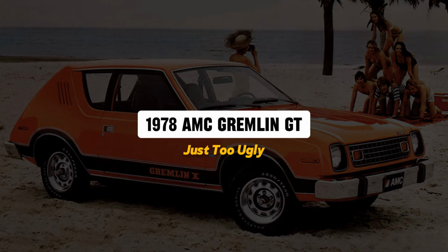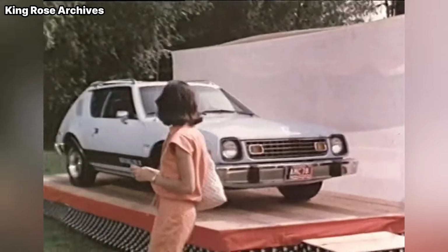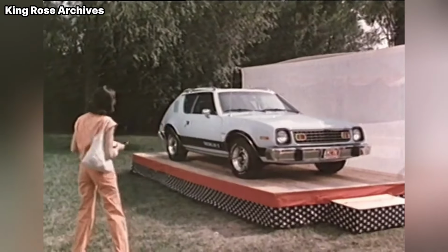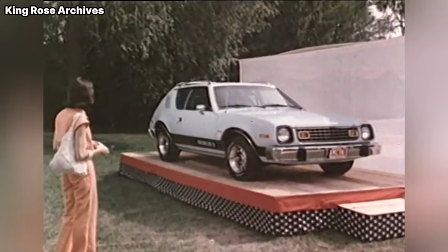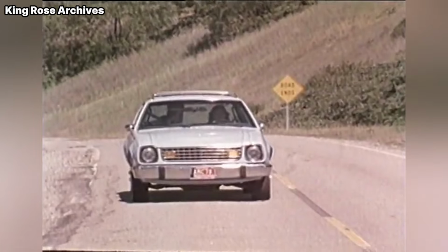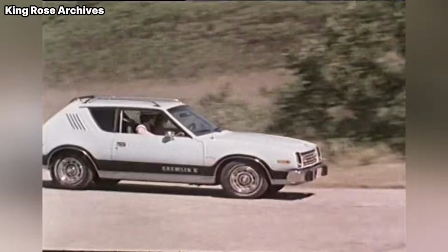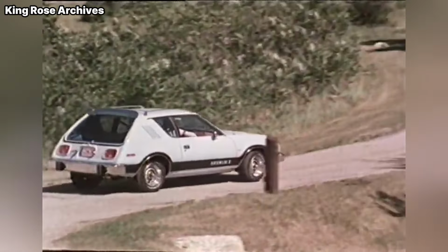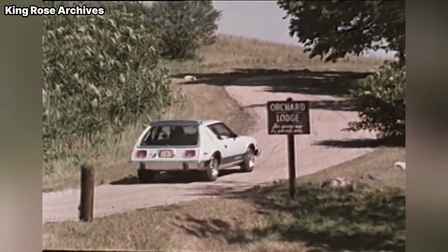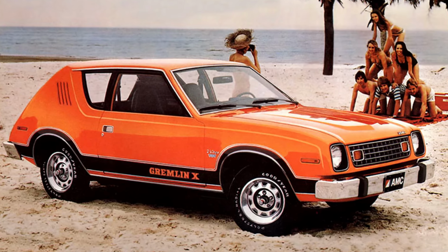1978 AMC Gremlin GT. Just too ugly. The AMC Gremlin was so ugly it was considered cute, and so it sold in droves for a little while. Then people realized that ugly is ugly, and thanks to the lackluster 120 horsepower engine, the cuteness of the Gremlin soon faded away. By 1978, sales flagged to an all-time low, and AMC killed off this model in favor of the Spirit.